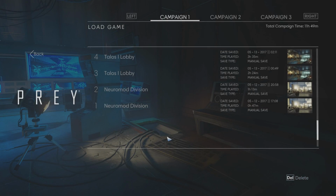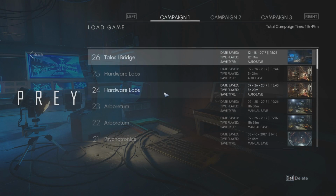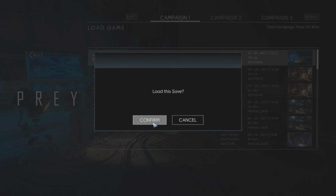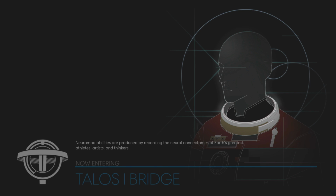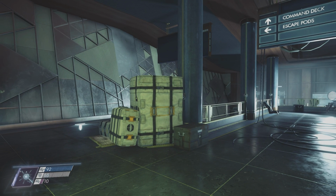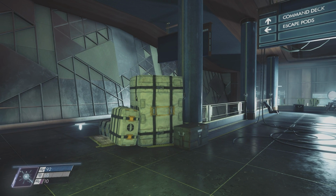Now let's check out another level in Prey. We already did the Arboretum, so let's now try the Talos 1 bridge. Remember, the first load of Prey was around 76 seconds in duration, with the fastest loads around 18 seconds. And that only took 15 seconds. Again, I have not been here at all in this level on this PC. So that would appear to answer that question on loading different areas, loading saved games.